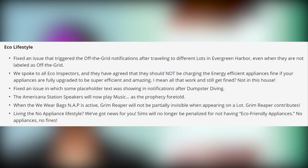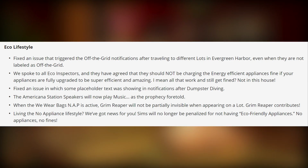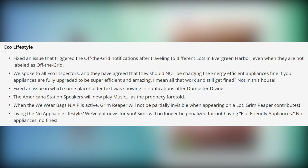Thank God, thank God, thank God. Okay, we have a few left. Snowy Escape is next and it's really long. And then we have Dine Out and Vampires, which are really short. So let's wrap this up.